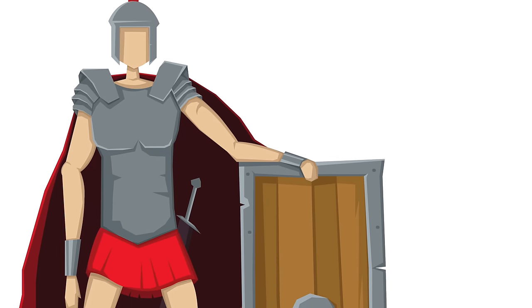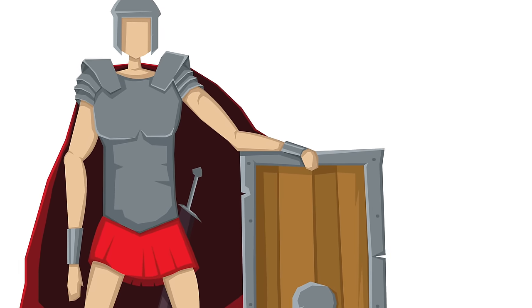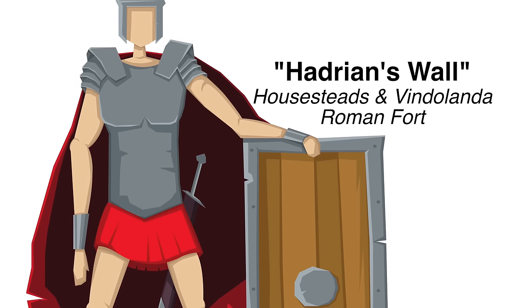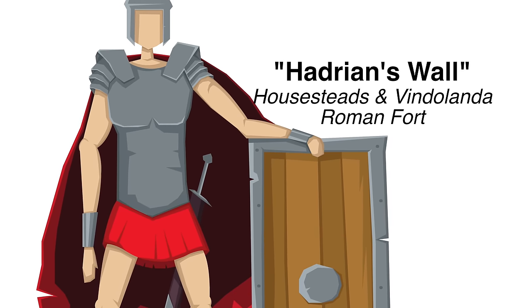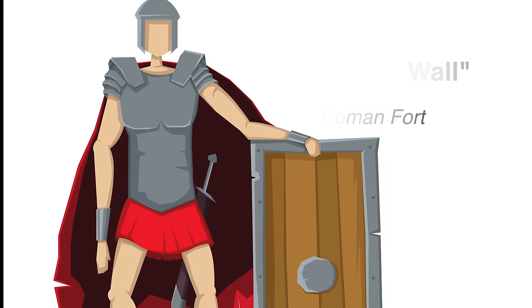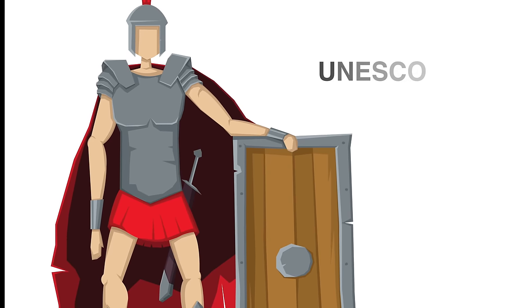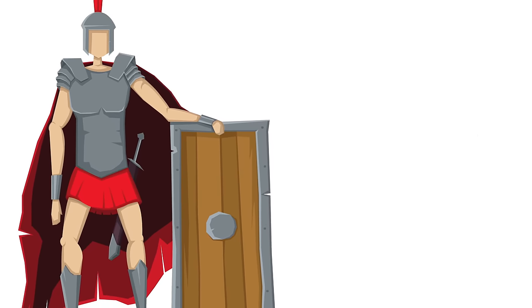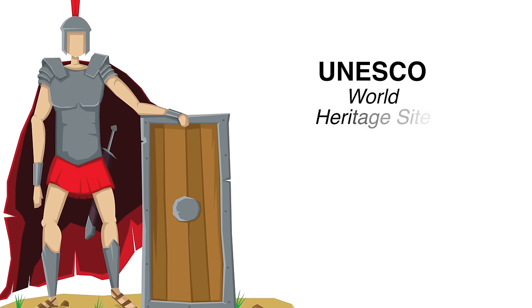Included in the wall were a number of forts. Parts of Hadrian's Wall, including the forts of Housesteads and Vindolanda, can still be seen. It is a popular area for walkers and is a UNESCO, United Nations Educational, Scientific and Cultural Organization, World Heritage Site.